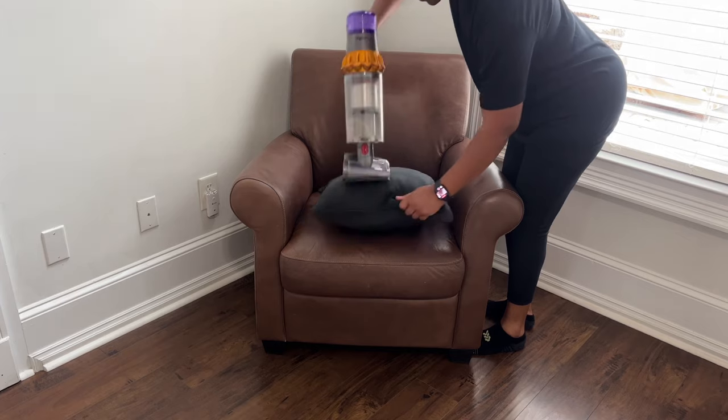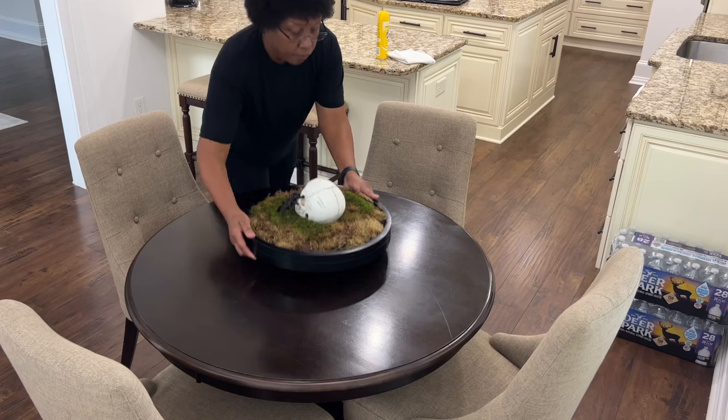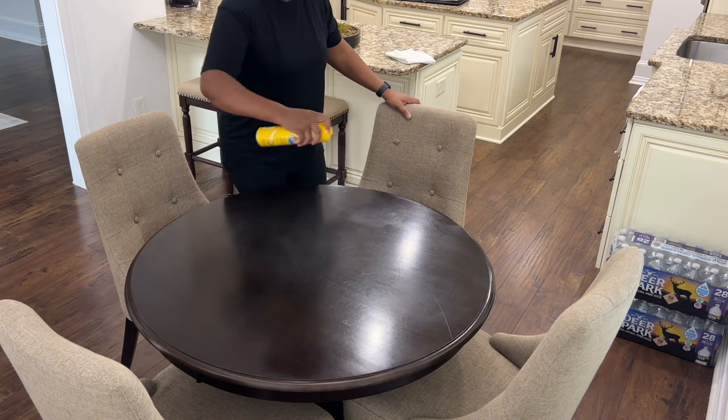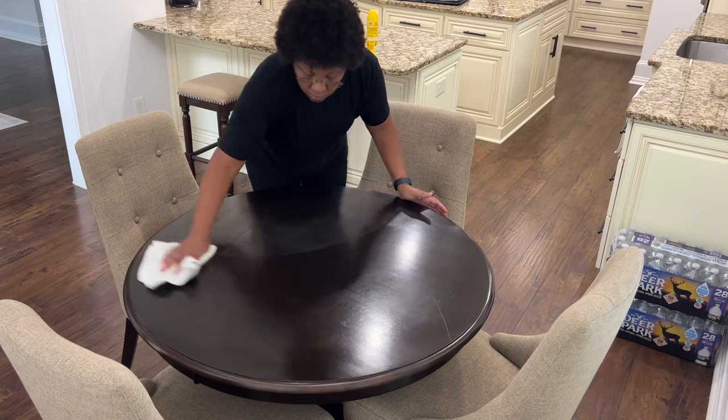I dust this wood table daily, and to keep it clean, I wipe it down with Pledge lemon-scented furniture polish. And then every 3 to 6 months, I treat it with the Old English wood oil.